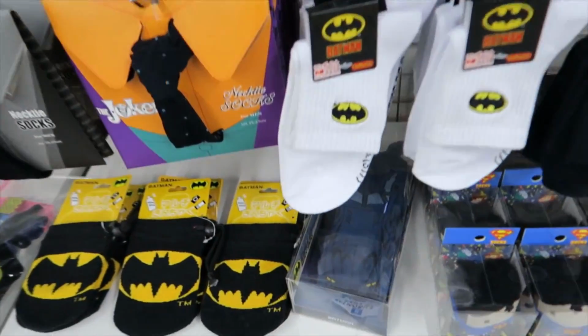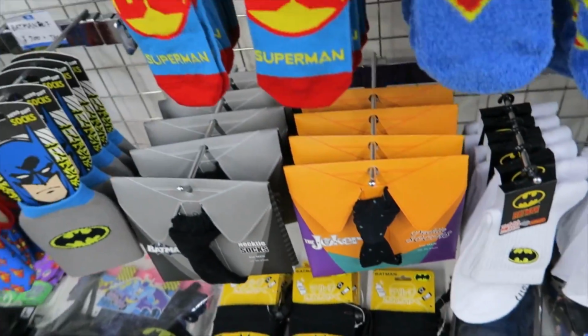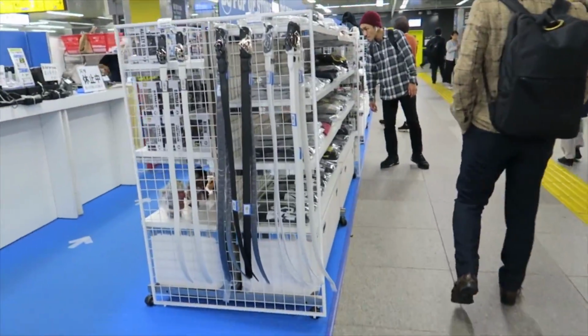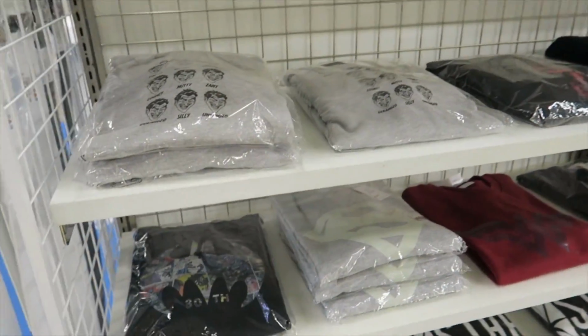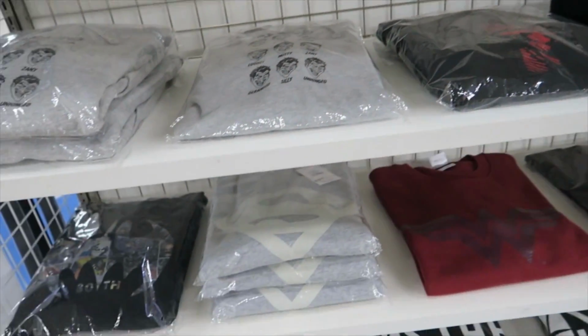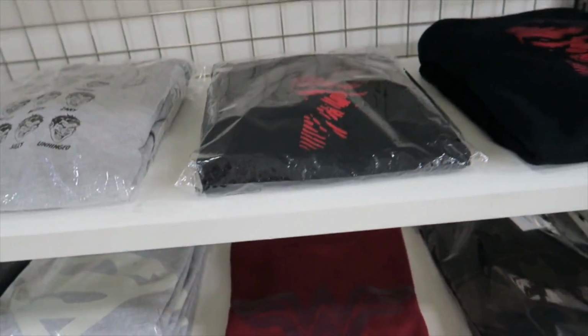kind of an indispensable accessory for the avid golfer. So yeah, was happy to see some DC stuff. I have been a comic book fan for most of my life, mostly Marvel comics, but I also do like some DC stuff, primarily Batman, but I am not averse to any DC comics.